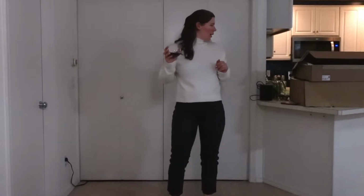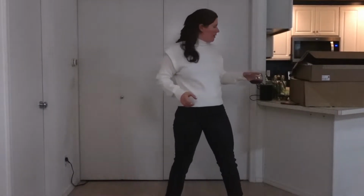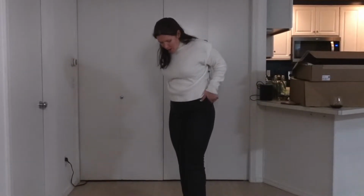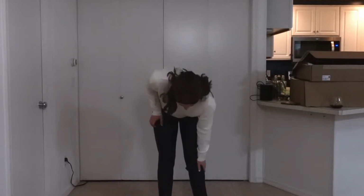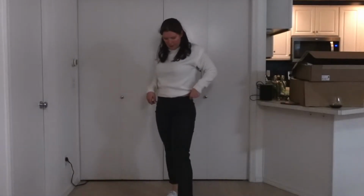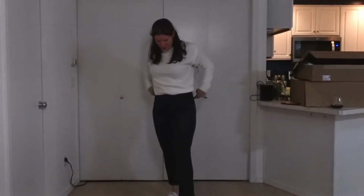Okay, all right, so like I said, these are the J Brand leather jeans, lamb leather. They're the right length, I like that. Well, I wish that they were just slightly shorter actually. I'd like them to be about there, so you can really see my ankle. I think that's a better length for me. These are 29 and they're a little tight.